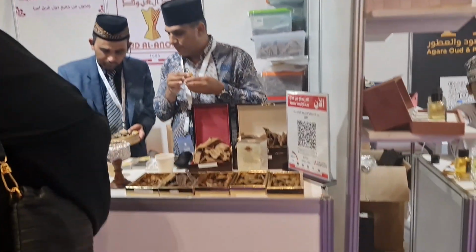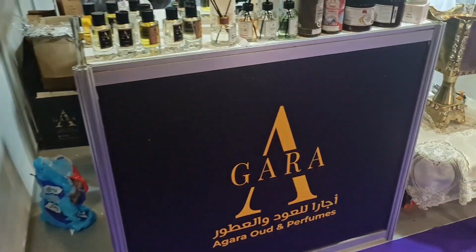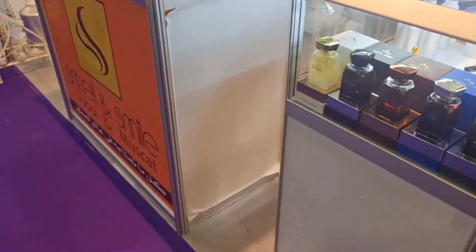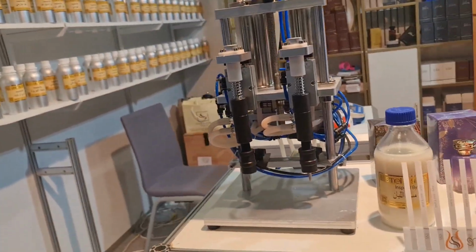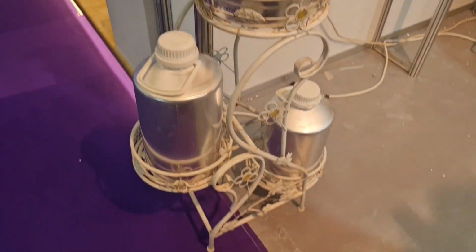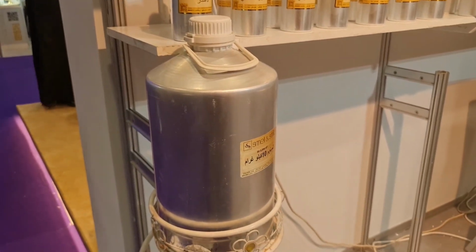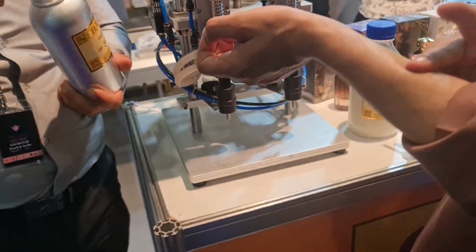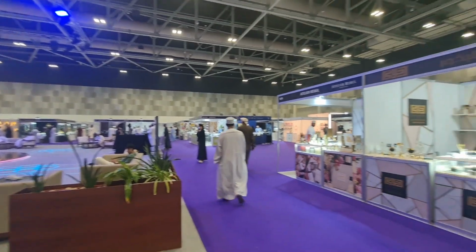So these people, you will see people from Cambodia here, you will see people from Malaysia, from Dubai. All of them are having their own different kinds of perfumes, but oud is what you will find everywhere, because that is the best.